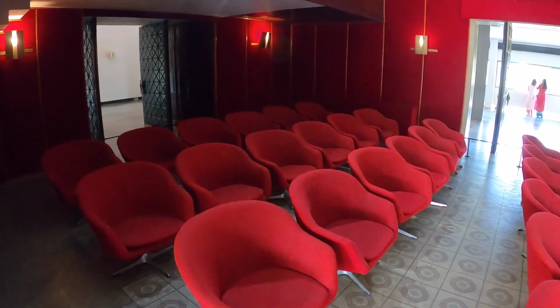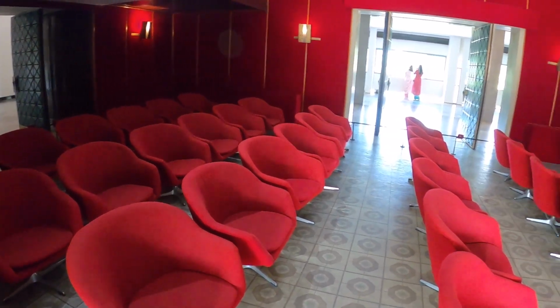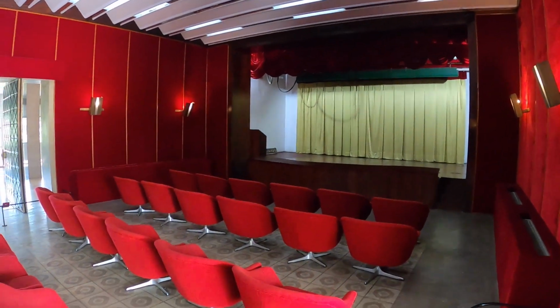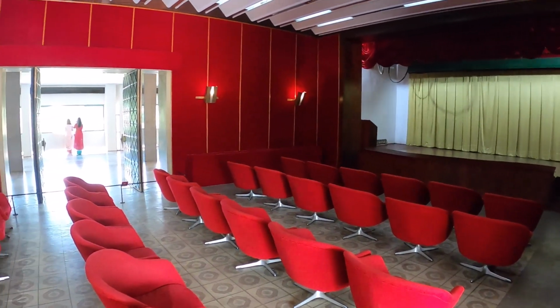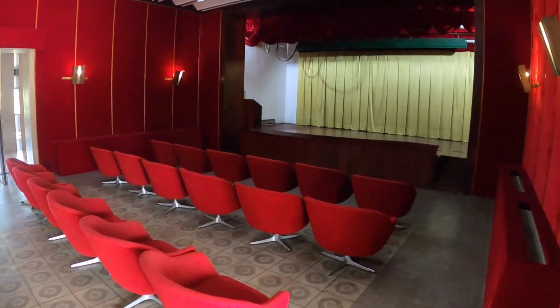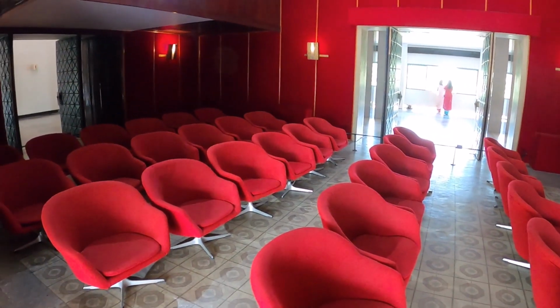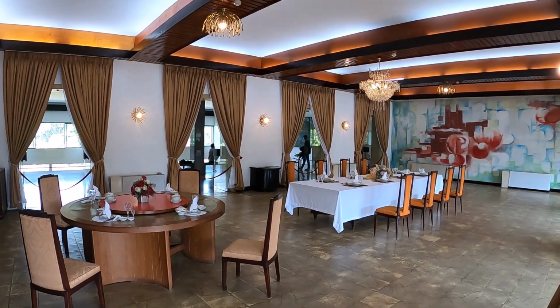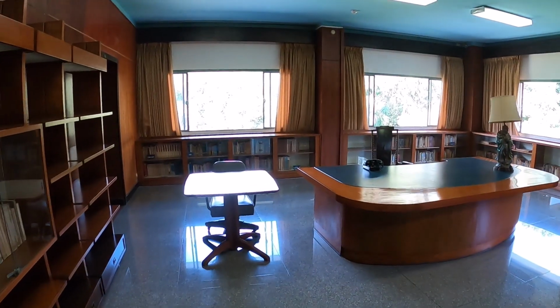Well, right next to what looks like a social room is what appears to be some kind of theatre or something. So this top floor that we're on now is where I guess the president and his guests would come and relax. This is the First Lady's reception room, very nice. And this is the library.